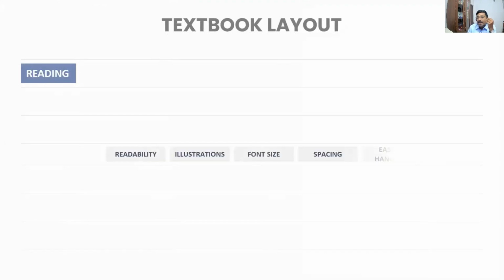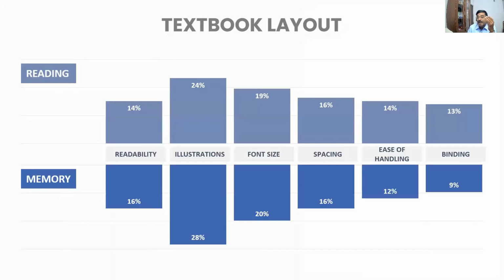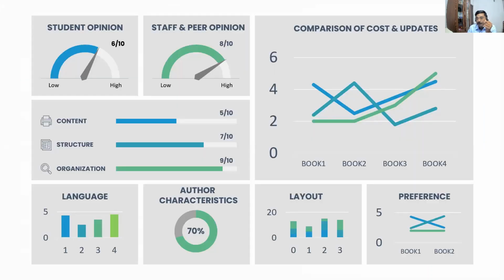Once that is done, again, compare that with the reading and memory part. The book may be easy to read, but tough to retain. So you have to balance between reading and memory and put a chart and keep. Now put all the titles together. You have your opinion, have your staff's and students' or your seniors' or your colleagues' opinion, balance it. Put all things together, compare and see which book suits you better. Because learn or hear the following recommendation before you take a decision based on this chart that you make.